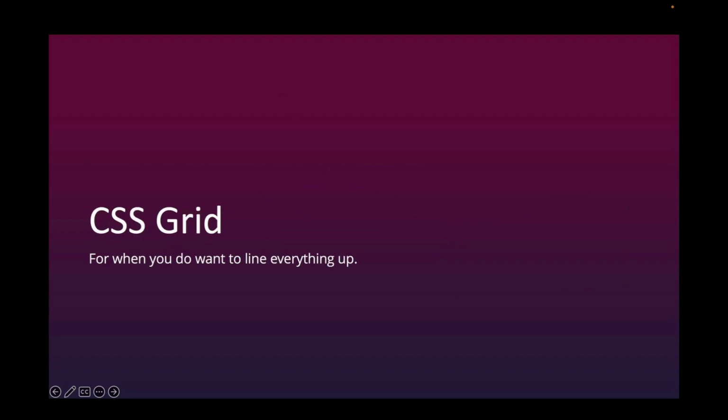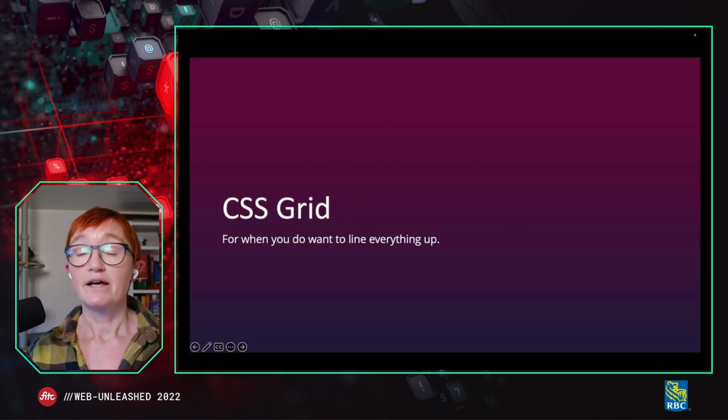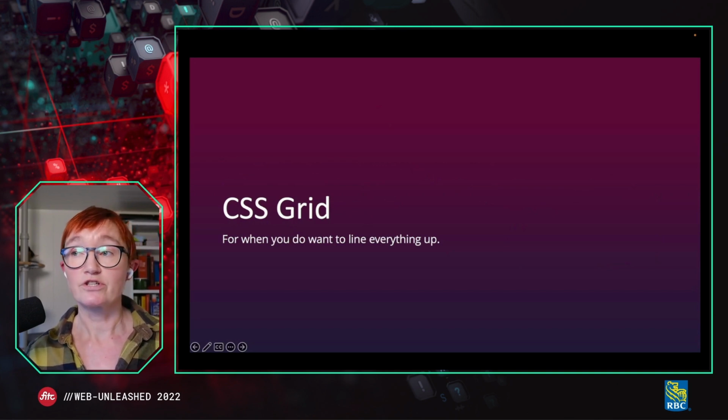But what if you do want a strict grid? 12 and 16 column grid systems have always been really popular. These used to be float-based and then became flex-based, restricting Flexbox away from that sort of squishy sizing to be able to create regular columns. Now, with CSS grid layout, these grids become really easy to create. And that really makes the need for a separate grid system to do calculations for you redundant.